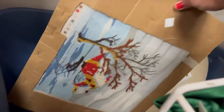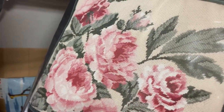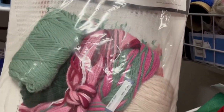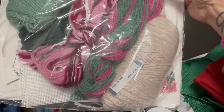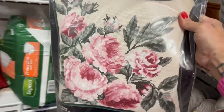There's some more. There's another one that someone did. Extra pieces. This one looks like it has not been done. It's $5. And it's still sealed. Made in USA. I don't see a date on this one. Made in Japan. Why does it say made in Japan? Oh, just that piece is made in Japan. That's for a pillow. So, I'll grab that one too.